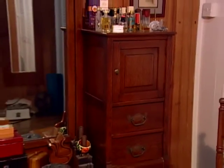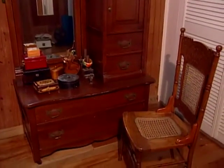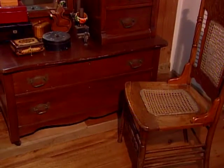I would think it's probably early 20th century, and of course the cane seat chair in front of it is again the sort of thing that an awful lot of people did not keep because they said it was old things. Well, today I think they're becoming much more collectible. Well, I guess we should move now into the other bedroom in the house that has other fabulous pieces. Certainly.